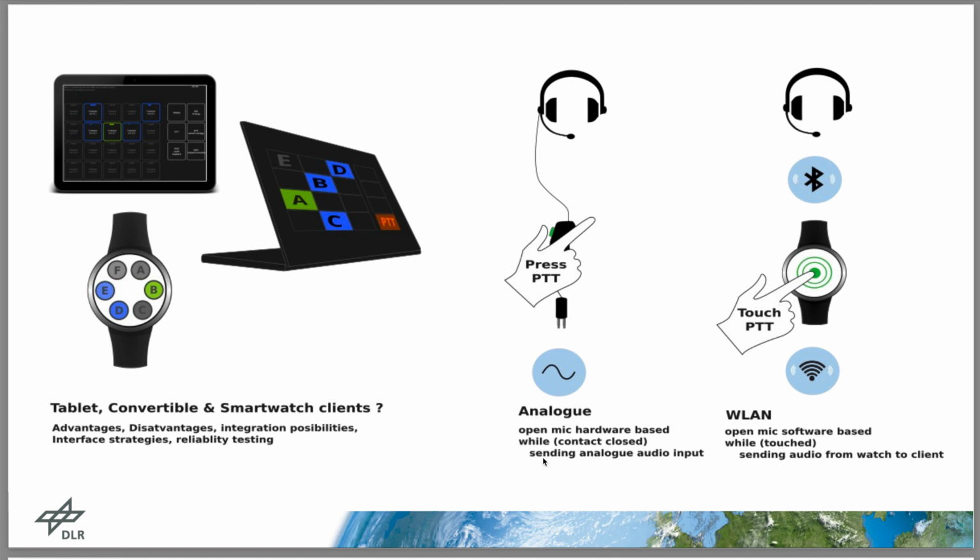We have also done some research on push-to-talk and tried a different implementation. The current analog implementation is that you have a push-to-talk button directly connected to the cable which transmits the audio. If you use a smartwatch, for example, we can use the interface from the smartwatch to simulate the push-to-talk button. So you press on the smartwatch instead of the push-to-talk button itself. This allows to use different kinds of headsets, so consumer-grade headsets instead of dedicated mission control room headsets.